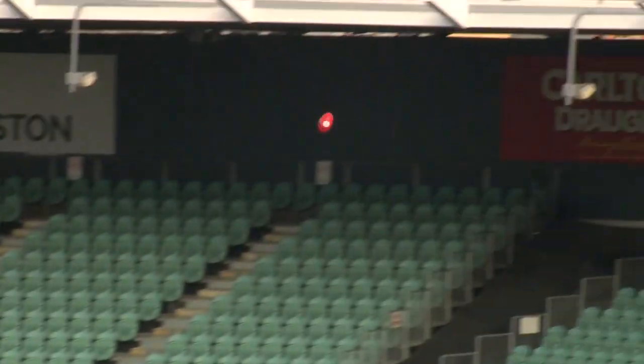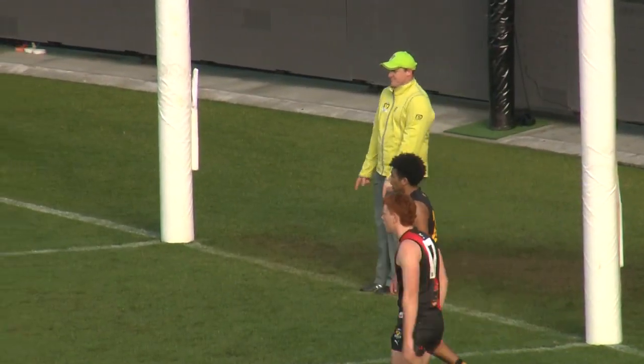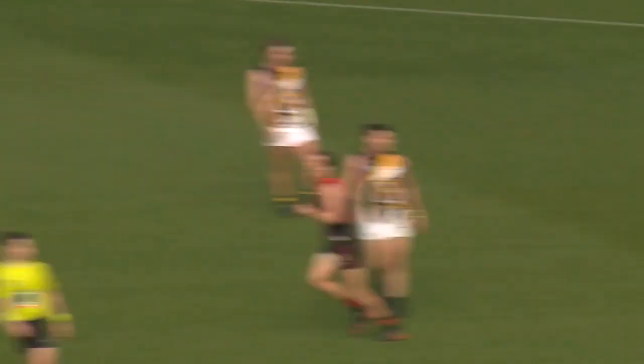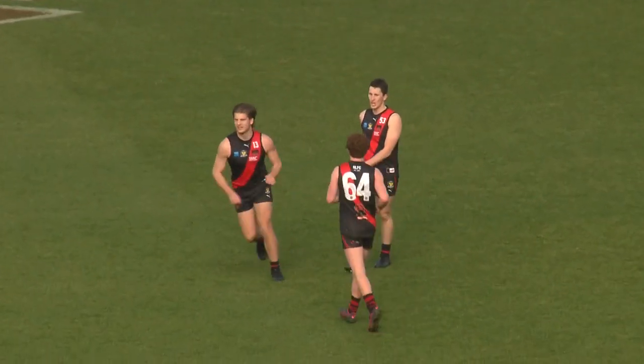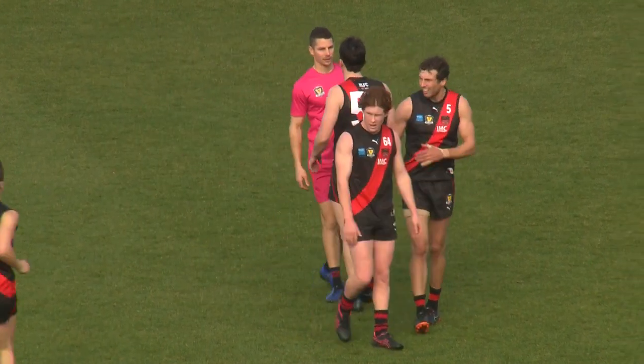Lasky, 35 out, leans back and kicks it. Little fist pump early off the boot. He knew it was there. And Jake Lasky, that's his second, first for the quarter for North Launceston. It's now 40 points, Fozzie Moore.